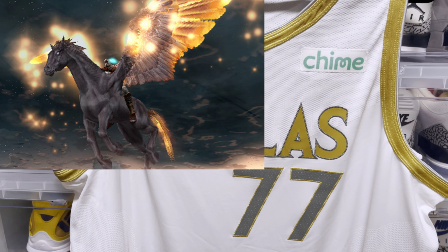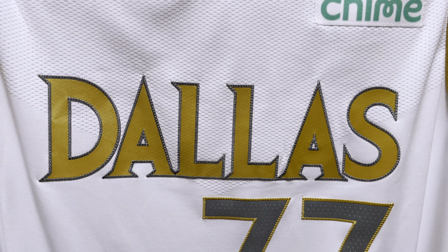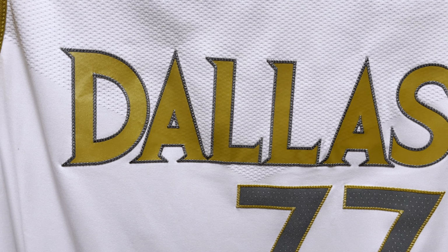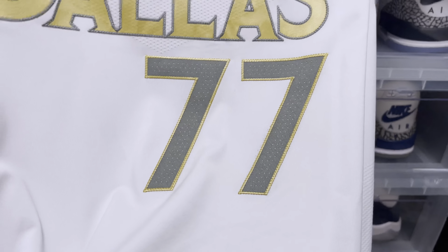And then the Nike swoosh, you have the stitching. And the stitch, I'm not sure if I can get it on camera, but the stitch has like a dazzle effect to it as well. And you have your Chime advertisement. On the twill, you have a gold twill with that silver gray stitch. And again, you have that dazzle-like stitching. And that dazzle effect on the twill, really nicely done.